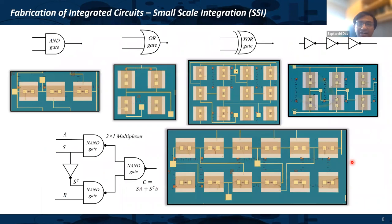Now going from single devices or even benchmarking multiple devices, we are also trying to make integrated circuits. And as you know, integrated circuits have developed in multiple stages. It all starts with small scale integration, where you start making different logic gates by combining fewer than 10 transistors, and that is what we call small scale integration or SSI. And we have now been able to demonstrate most of the logic gates, AND, OR, XOR, and even slightly bigger circuits such as multiplexers and ring oscillators using our 2D FETs.